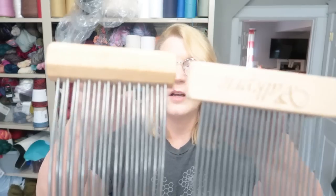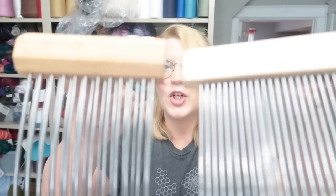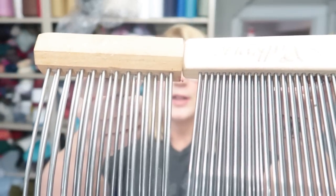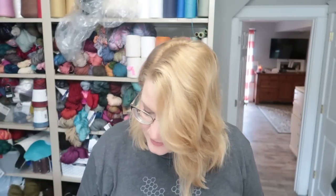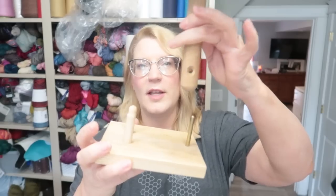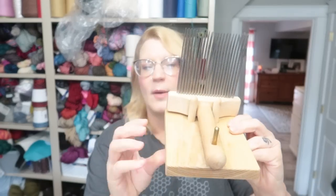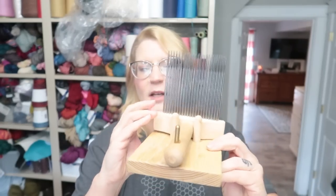You can see, I'm going to compare them for you side by side, that on the Extra Fine the tines are thinner, smaller, and much closer together. That's the difference, okay? Also, I have a stand for each. I can't remember if they came with them automatically or if I had to buy these separately. This is the Valkyrie stand, and there is a hole in the handle and you drop it right in the stand.